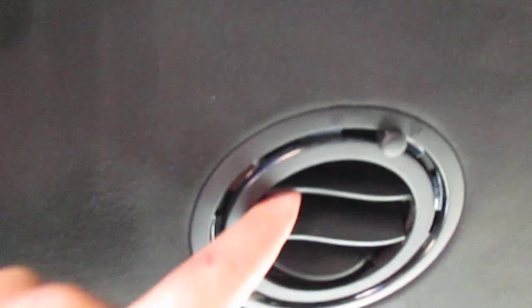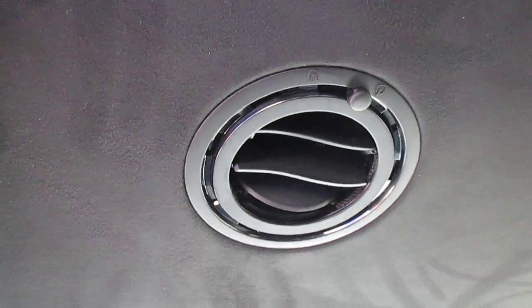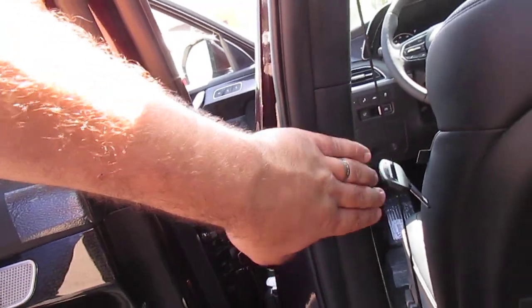Window shades back here for second row passengers. You can see the size of the moonroof back here. We also got the little direct blasts of air. It's similar to how many SUVs have been doing it. This is a first for Hyundai though. Hyundai has always had the vents like over here on the pillars and then in the back here. So they've changed to that roof style air.